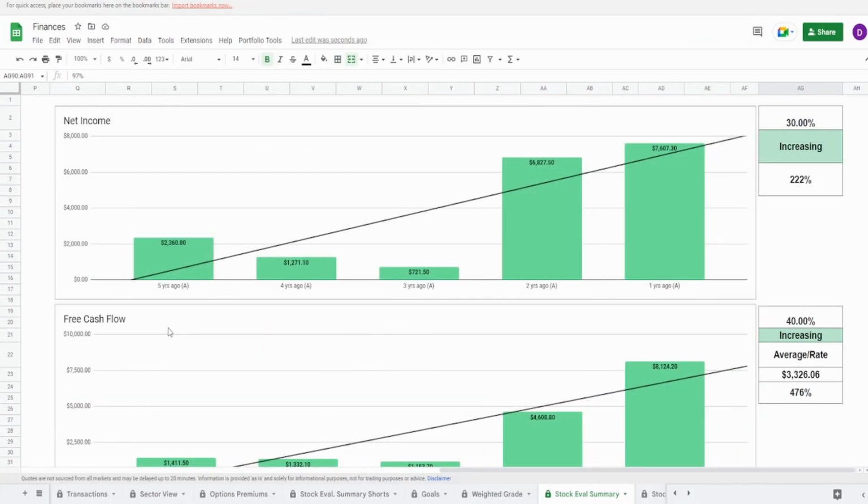It is time for me to beat up this company. Starting, of course, with the net income, guys. We got 5 years ago of $2.36 billion to 1 year ago of $7.61 billion. That is an increase of 222%. And if you take a look at this, from 5 to 4 to 3 years ago, consistently decreasing. 3 years ago, obviously, it's understandable because that's when COVID hit. But then again, what happened 4 years ago, right?